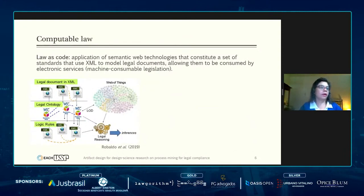I also included in my approach the use of the computable law framework. What I want to do is to use the techniques to formalize legal rules into compliance requirements of business process models. And I want to use this set of legal rules as code, using the computational models of law based on ontologies dedicated to specific law fields. And these approaches of computable law enable the application of semantic web technologies to model legal documents, allowing them to be consumed by electronic service as machine consumable legislation.